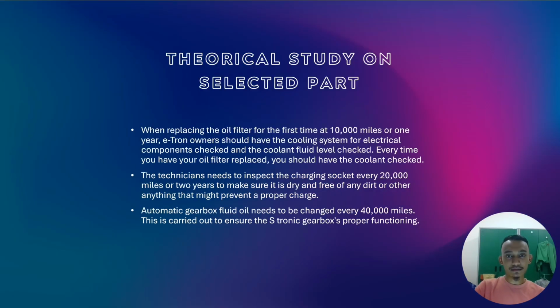Theoretical study on selected parts. When replacing the oil filter for the first time at 10,000 miles or 1 year, E-tron owners should have the cooling system for electrical components checked and the coolant fluid level checked. Every time you have your oil filter replaced, you should have the coolant checked. The technician needs to inspect the charging socket every 20,000 miles or 2 years to make sure it is dry and free of any dirt or anything else that might prevent a proper charge.